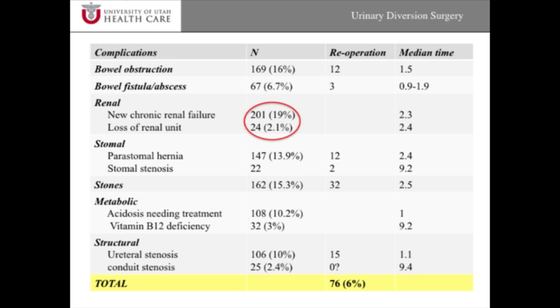The types of complications that occurred were renal failure. 20% of patients had some element of decline in their renal function, and 2% of patients lost one of their kidneys. The other types of complications that they saw were bowel obstruction episodes. Fortunately, only a few of the patients required a reoperation for these bowel obstruction episodes. Peristomal hernias, which is a hernia that develops next to the stoma, also occurred in about 14% of patients. And then a few patients had electrolyte problems or vitamin problems and required vitamin supplementation or treatment of too much acid in their blood, which is the electrolyte problems.